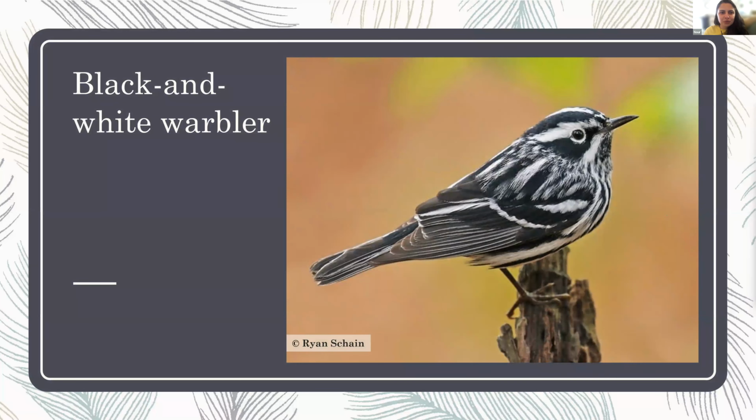And then we have the beautiful black and white warbler. This is one of the very few warblers that's just black and white. It doesn't have any other colors. And you can find this bird on tree barks or tree branches. And unlike other birds, instead of flying from one place to another, it'll often just walk the trees up and down, sideways. It'll move very quickly and walk kind of like a nuthatch.